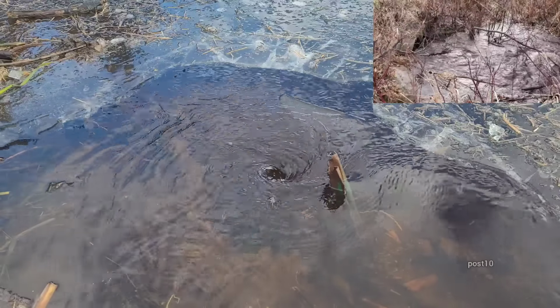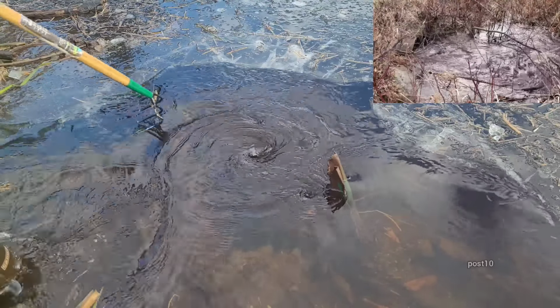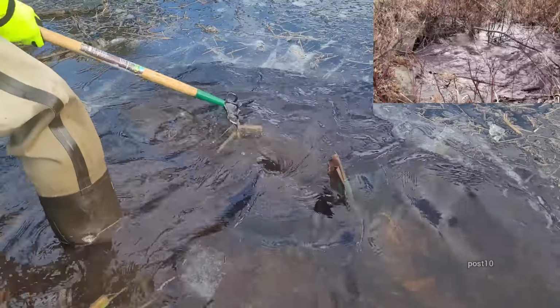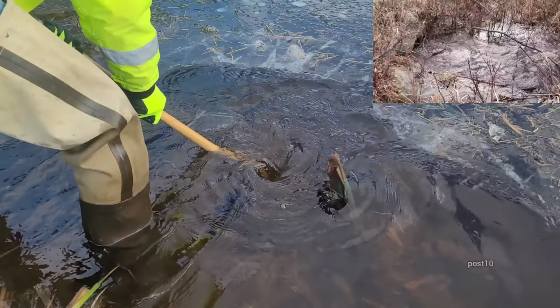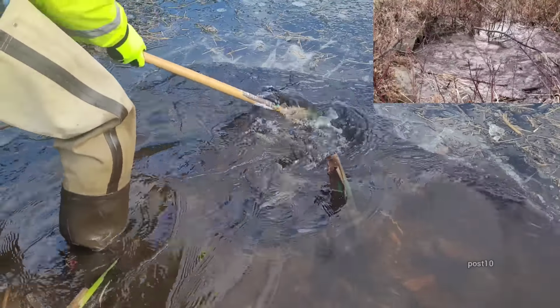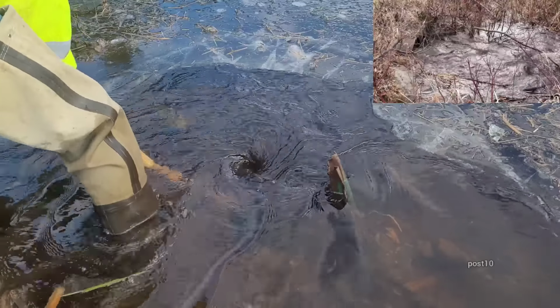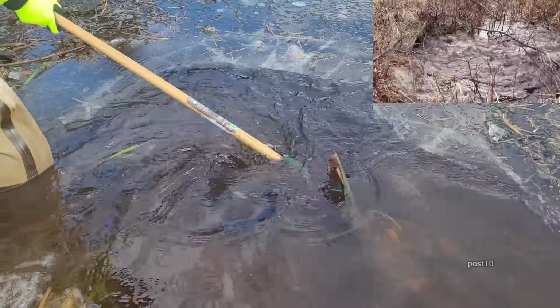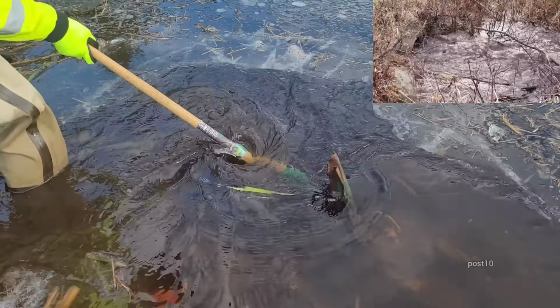All right, let's chip away at it a little more. I looked across the road, looking really good. We'll get it open a little more. Then we'll do our finishing up once we're done. It's hungry for more ice.